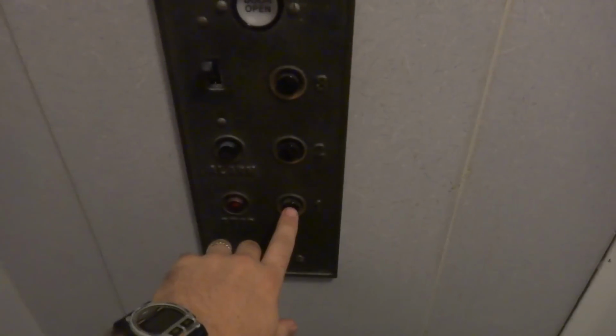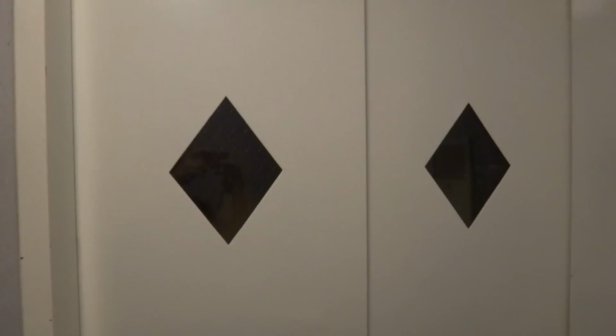So, see the door close up? I'm going to start the motor with the door closed already. Listen. This is what you call an amazing elevator.